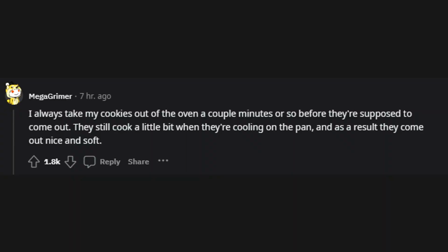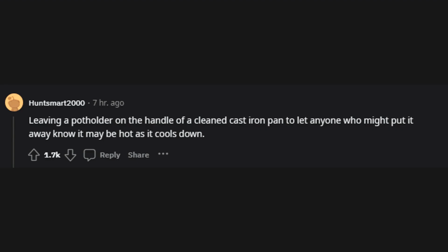I always take my cookies out of the oven a couple minutes or so before they're supposed to come out. They still cook a little bit when they're cooling on the pan, and as a result they come out nice and soft. Leave a potholder on the handle of a cleaned cast iron pan to let anyone who might put it away know it may be hot as it cools down.